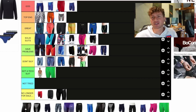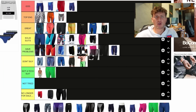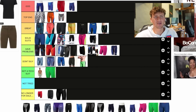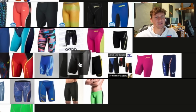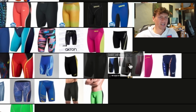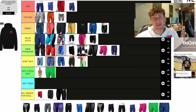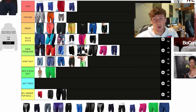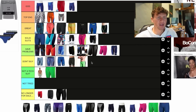And we have another Finis suit, the Vapor Pro, a little bit more expensive than the Fuse, but still budget orientated. It has problems, but it's not a bad suit. It's one I could race in. Somewhere around here. I still prefer the Mizuno, I'm not going to lie. I think if you're going to get one of these budget Finis suits, I'd get the Fuse. It's cheaper and it's close enough. It just doesn't have that papery, spongy material of the Vapor Pro.